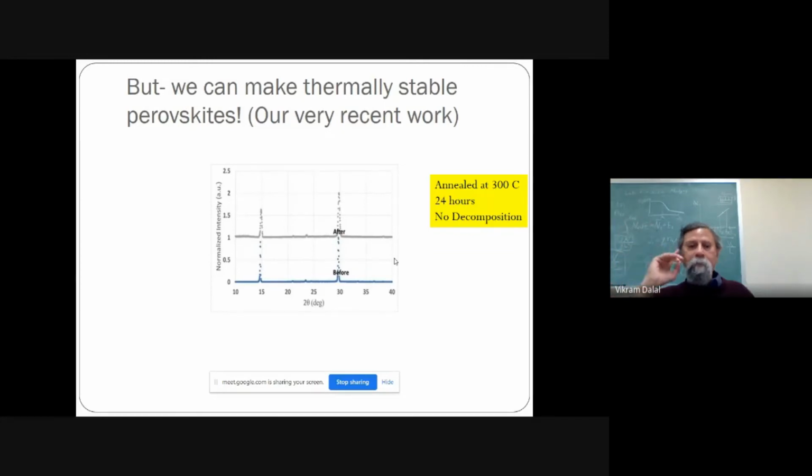Here is the X-ray spectrum. The bottom is before, as grown, and the top is after annealing at 300 C for 24 hours, not 100 C. There is no change. There is no lead peak coming up. There's no lead iodide peak coming up here. None, zero. This material is stable at 300 C. That's the kind of material one needs to pursue.